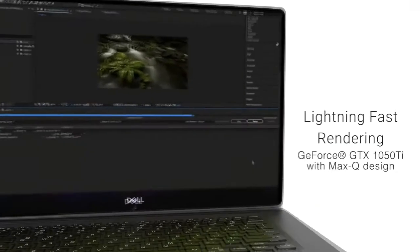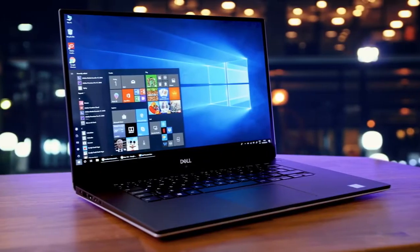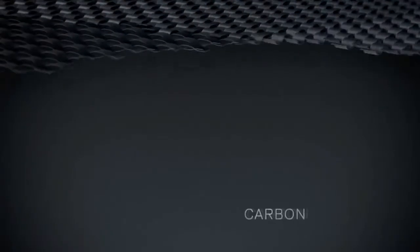Are you wondering what's the best laptop for video editing this year? If so, stay tuned, because by the end of this short video, you'll know exactly which one to choose. This list was made based on our personal views and are listed based on price, quality, durability, and more.